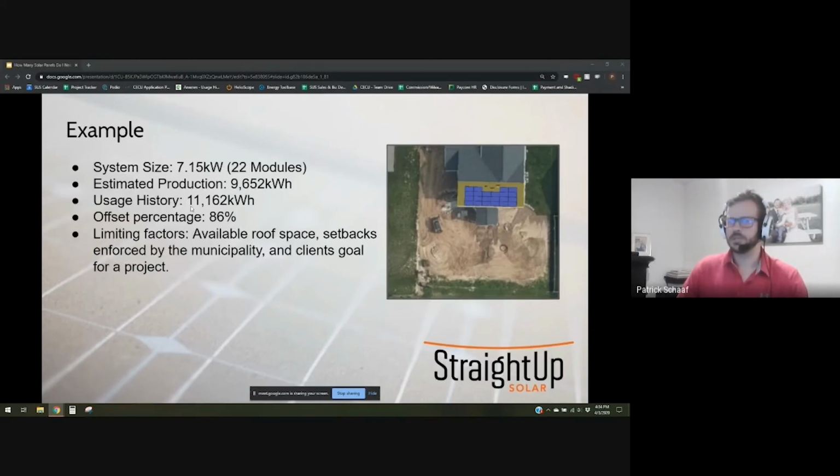Looking at his usage history, 11,162 kilowatt hours. That's basically his last 12 months of usage from the utility. So using that number, we can come up with an offset percentage of around 86%. And so the limiting factors in his situation were available roof space, because he's working with the south-facing roof, and then the setbacks enforced by the municipality.